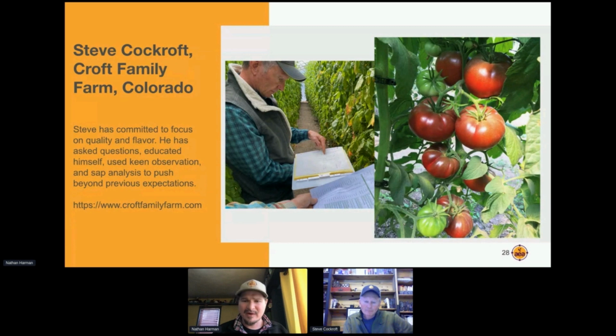And, what, five houses? Yeah, 5 high tunnels. We've done a little bit of experimenting with trellis cucumbers. Very excited about continuing that trial and being a little more specific about that this coming season. But most of our trial, I guess, has been in the high tunnel tomato production.